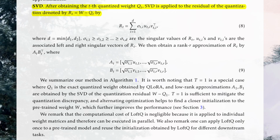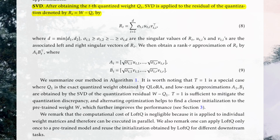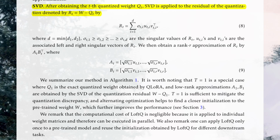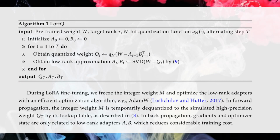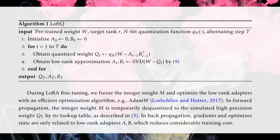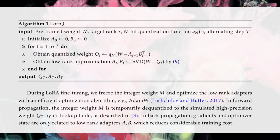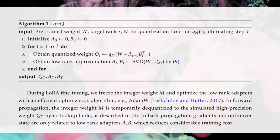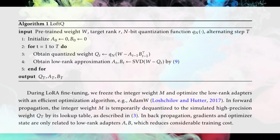Why SVD adds value in LoftQ? The use of SVD in LoftQ brings several advantages. Efficiency. SVD provides an efficient way to extract the most important information from the residual matrix, allowing for a compact representation using low-rank adapters. Accuracy. By preserving the crucial aspects of the lost information during quantization, SVD helps to bridge the gap between the original and quantized models, leading to improved fine-tuning performance. Targeted adaptation. The information captured by the SVD-based LoRA adapters is specifically tailored to compensate for the discrepancies introduced by quantization, leading to more effective fine-tuning.